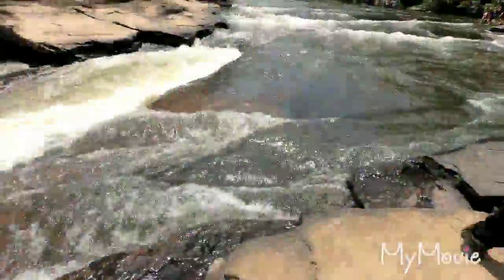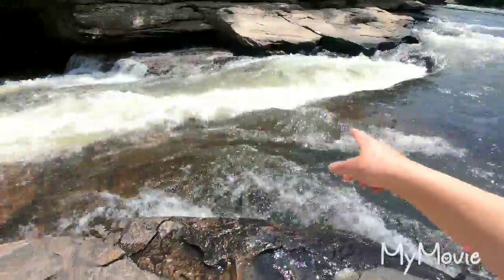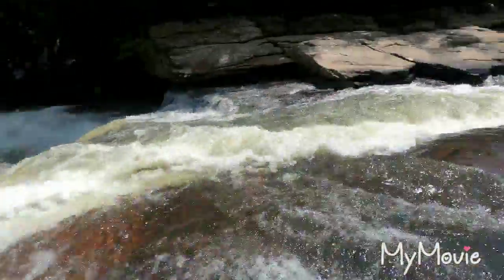This is awesome, guys. The water's so fast. And right there, the rocks are actually red. Alright, guys, we're heading in the water. It's really cold, but why would I not go in?